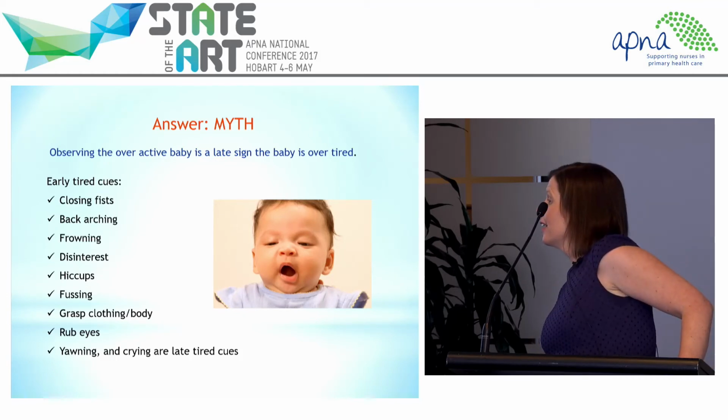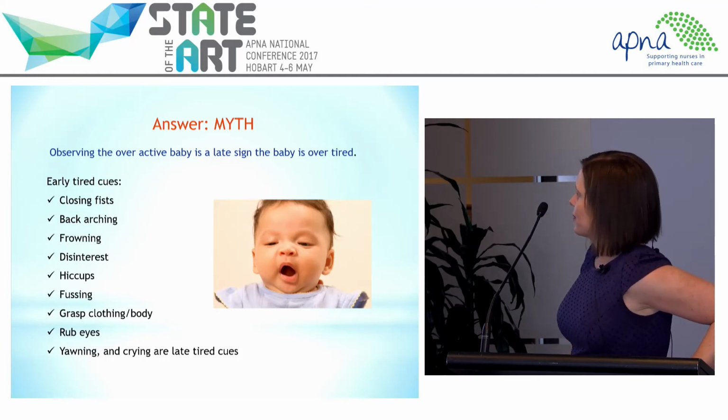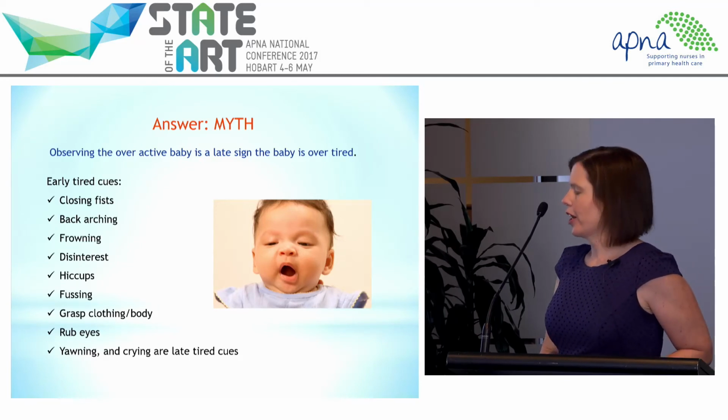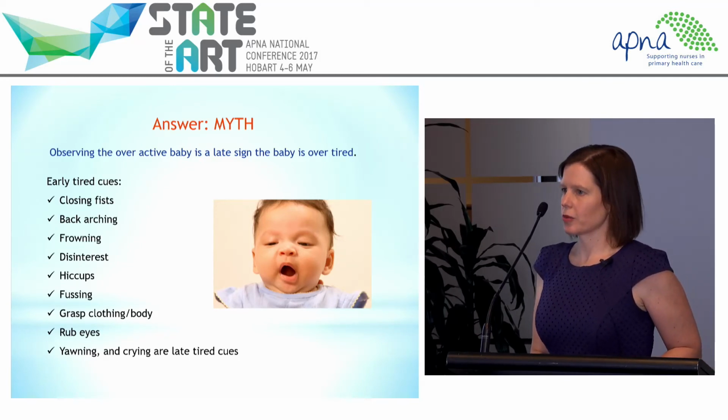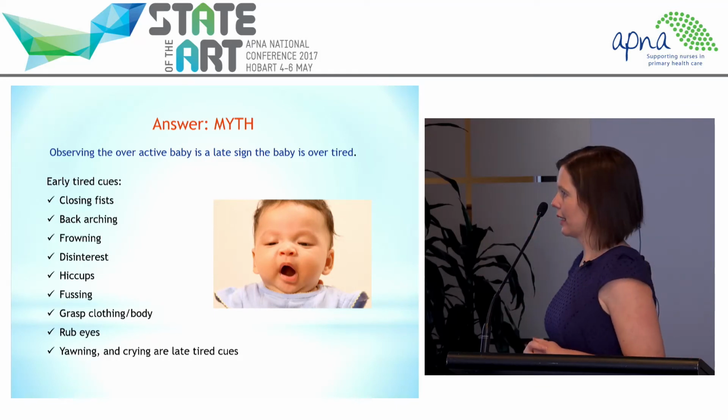Very good. Grasping at bodies and clothes, rubbing eyes, and yawning and crying. They are tired cues, but they are late tired cues as well. So try to deal with sleep at the beginning.